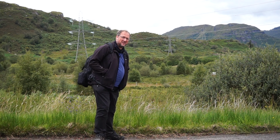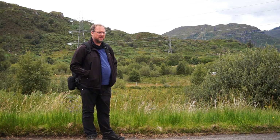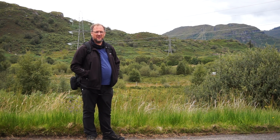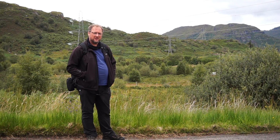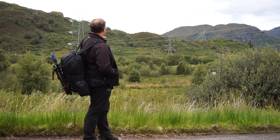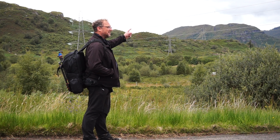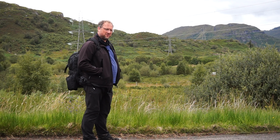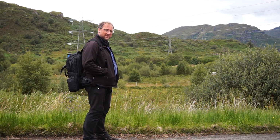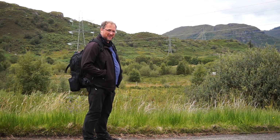Just a thought. If the Victorians could run a water pipe underground all the way from here, 30 odd miles to Glasgow in 1855, how come we have got completely incapable of running these monstrosities underground in the 21st century? They do make a mess of the countryside. Terrible. Anyway, that's my whinge of the day.